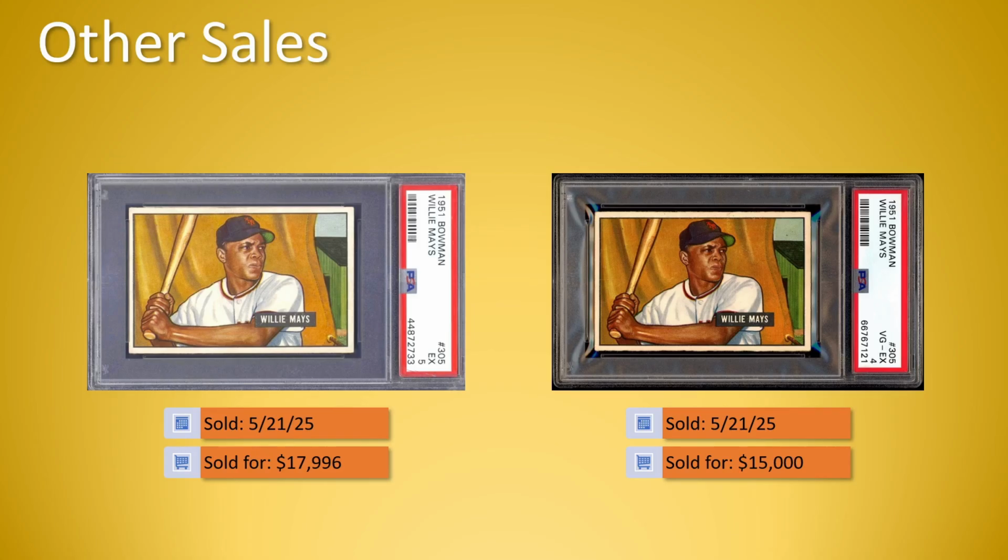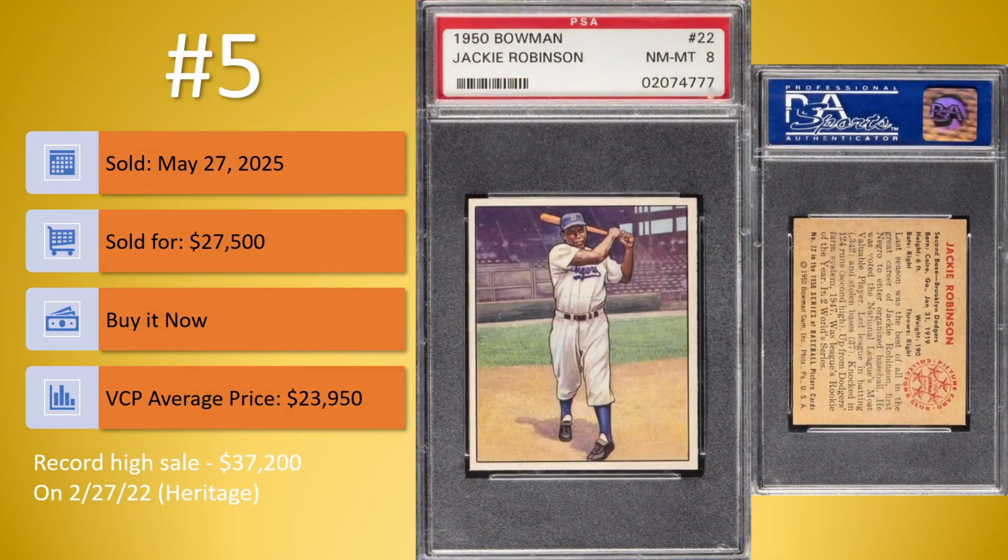At number 5, we have this 1950 Bowman Jackie Robinson in a PSA 8. This one sold on May 27th for $27,500. It was a buy it now. The current VCP average price for a PSA 8 is $23,950. The record high sale was $37,200 back in February of 2022 through Heritage.